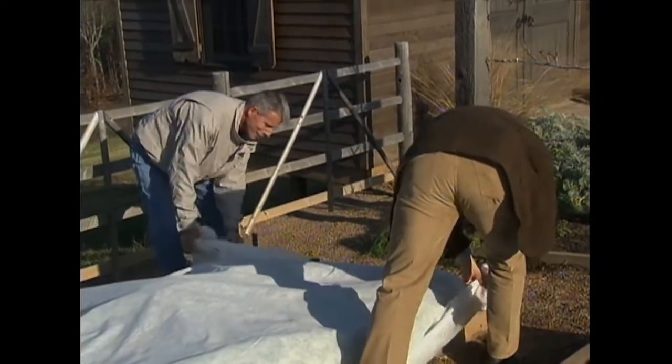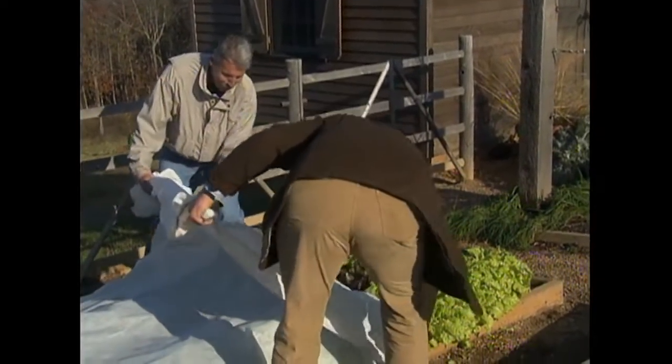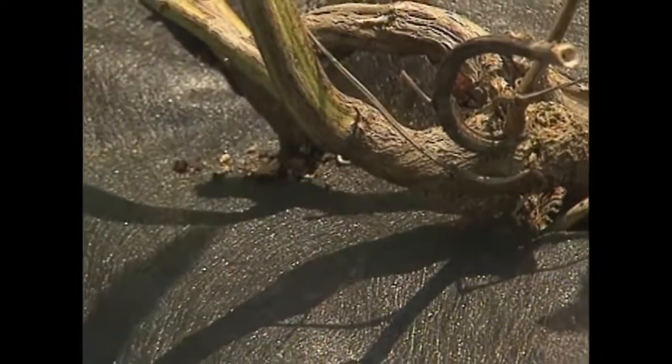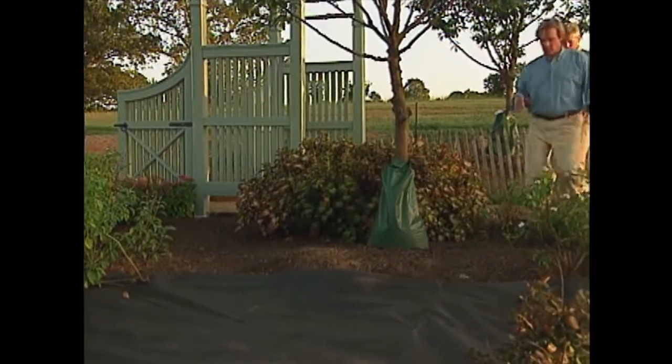Recently, I was fortunate to have Jim Davis from DuPont, the manufacturers of this material, out to the Garden Home Retreat. As we were taking a tour of the place, I pointed out to Jim a spot where this filter fabric was helping to hold some valuable topsoil in place. Jim, come in here. I want to show you what we're doing.